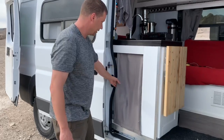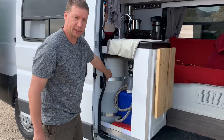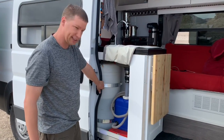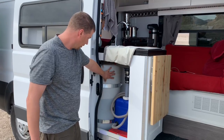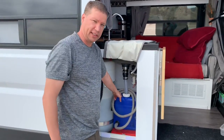We went with a 20-gallon tank, and we use the fasteners that they usually use on hot water heaters, hot water tanks, and we mounted it to the side, so it's a lot of weight there. And then for gray water, we only went with the little generic 7-gallon container.